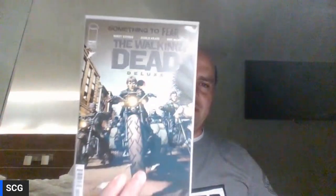Picked up actually a couple priced books and one new book that I had missed, because this book is not on my pull list, and every so often I miss one because I only get the Finch covers. That would be for the Walking Dead Deluxe. Missed this one. They happened to have one, and I'm able to pick that up.